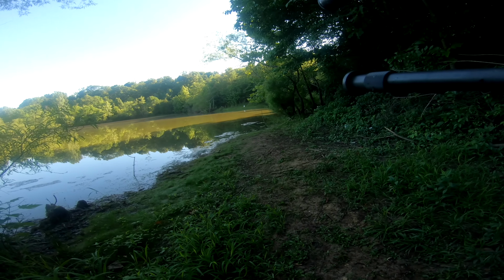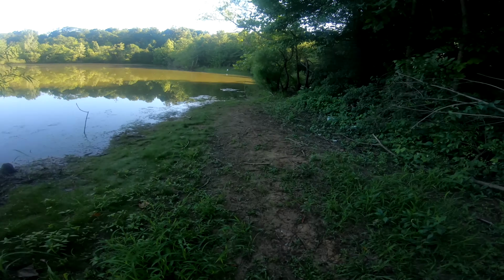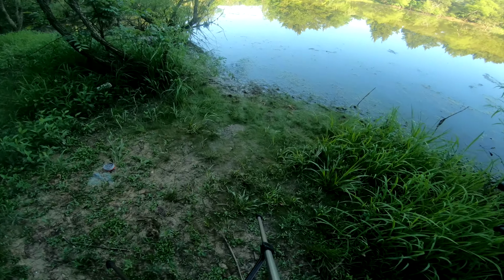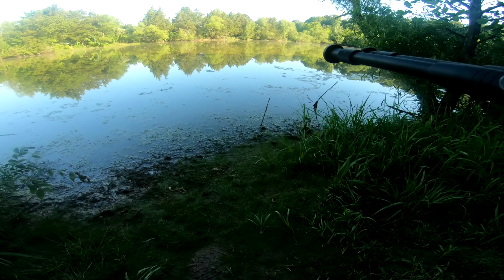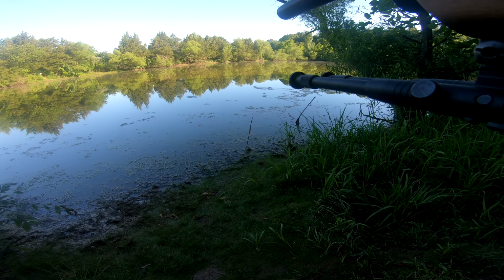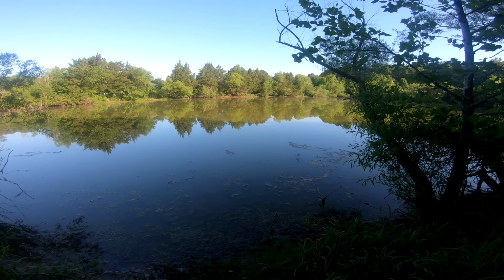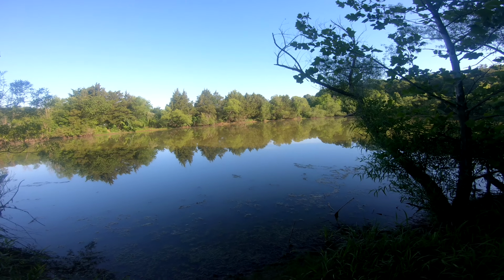I think I see another turtle off to the left, but I need to go up there and look. Oh, that's definitely a turtle over there. Come on here, boys. Right there, right there, right there. Dude! Did I get him? His head's still sitting there.